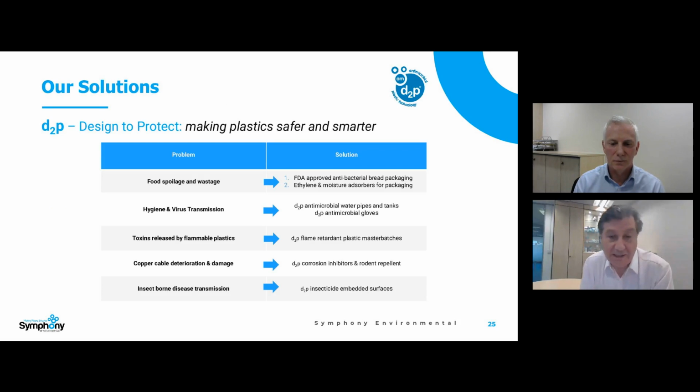And if we look at the D2P range technologies, the very, very first here is the food additives. The issue is food spoilage and wastage. How can you minimize it? Well, use our FDA-approved antimicrobial bread packaging, or use some of our ethylene and moisture absorbers. You can control the life of bananas, for example, using our technology. Or we're doing some work on blueberries to stop them creating fungi and mold, which you get in those little punnets. So all sorts of interesting areas that our D2P technology has been developed for, and that we're working towards in that huge 60+ pipeline that I mentioned earlier.